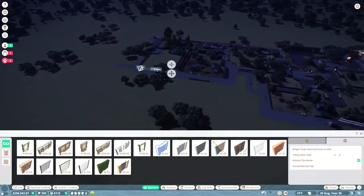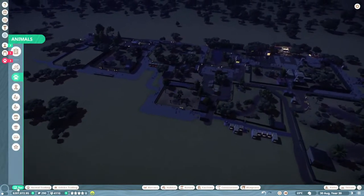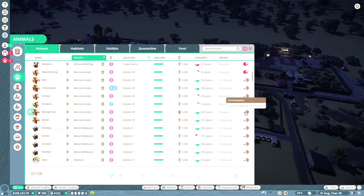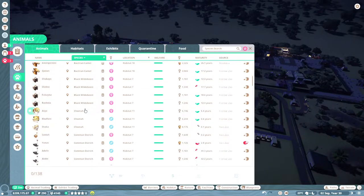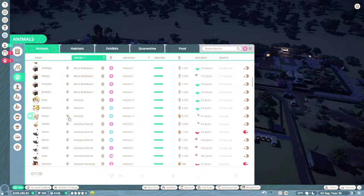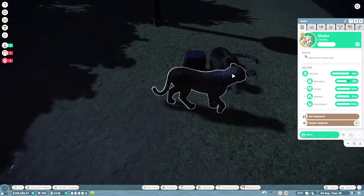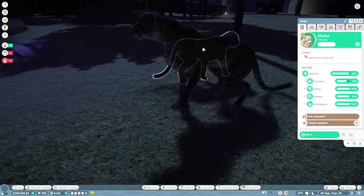Okay, so I'm not sure what I need to do now. I think I need to filter through all my animals and just see what on earth's going on. My goodness, the camels are breeding. It's too well. This is great. Oh, we have a baby cheetah! Guys, when did this happen? It's so cute. You're a baby, you look massive.